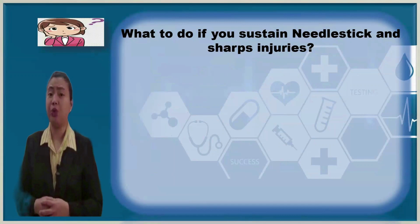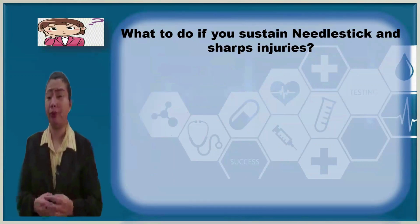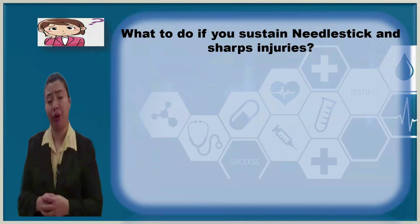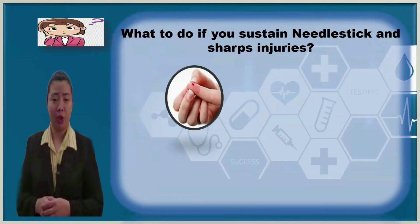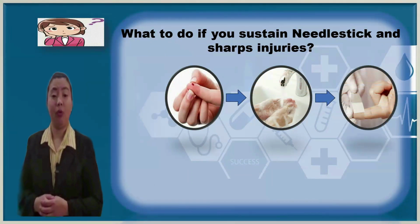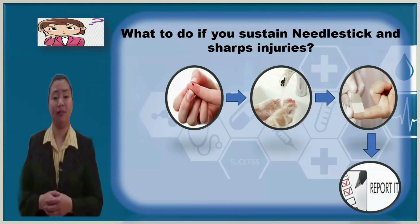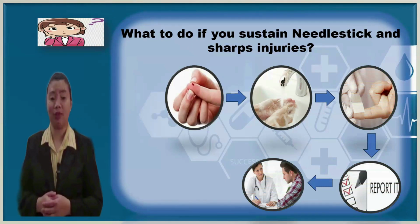And if you experience a needle stick injury or exposure to the blood or body fluid of a patient during the course of your work, immediately follow these steps. First, don't panic. Then bleed it, wash with soap and water, cover with a waterproof dressing, report the incident to your supervisor and infection control nurse, and immediately seek medical treatment.